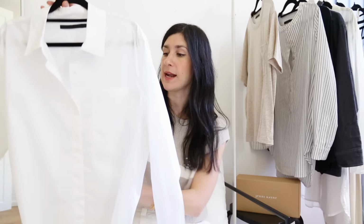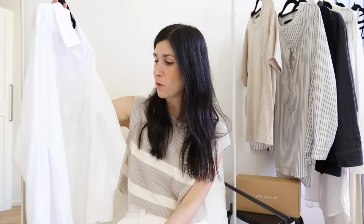I don't know if you can see the white here. You can actually see my hand through, so it is ever so slightly sheer. It's not fully opaque, so something to bear in mind. But I really like the fit of it. I've got the size small, and that's really all I have to say. I think it's really nice.